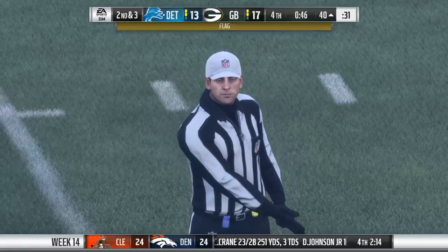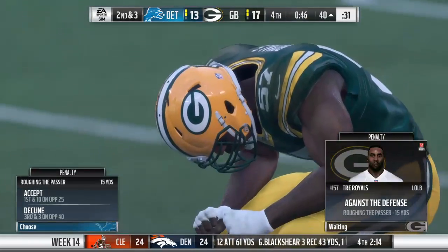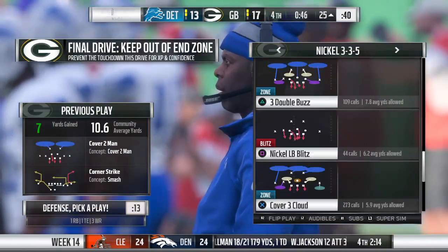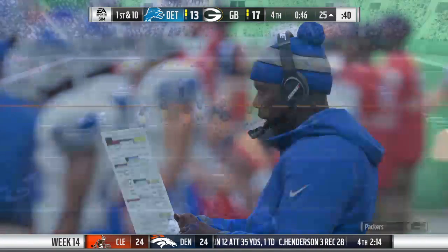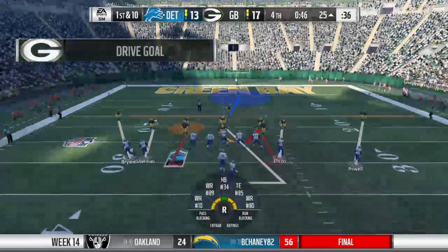Personal foul, roughing the passer, defense. Well, when you're leading in the fourth quarter, that's not the penalty you want. Not at all, and now your discipline comes into question. Having poise this stage of the game, you can't have those kind of plays.